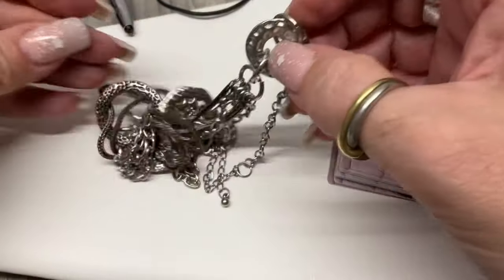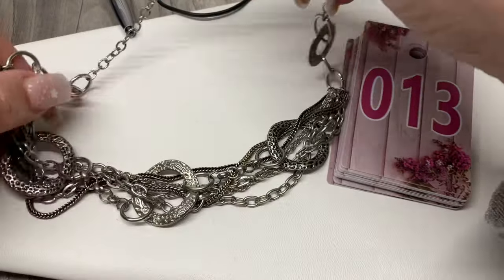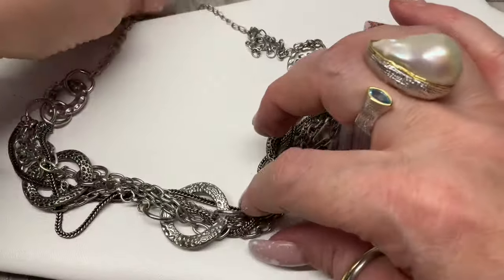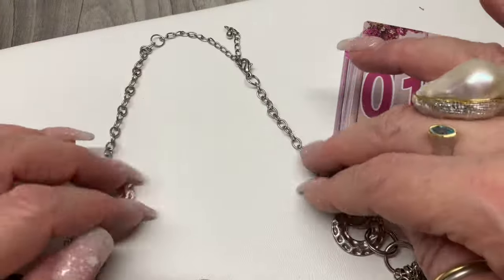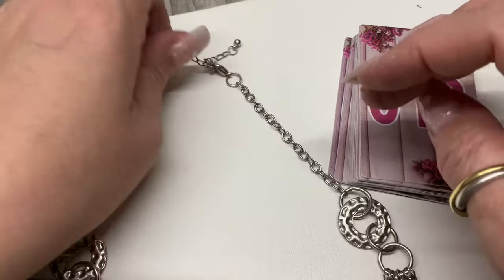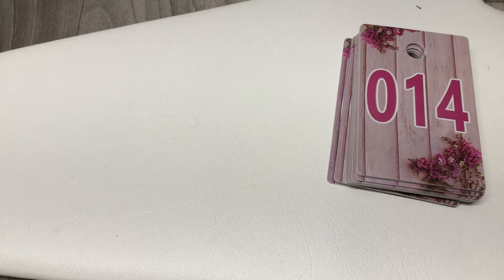All right, we have a necklace here. Silver tone with lots of good stuff going on. Lots of layers. Cool. There we go. This one's going to be, let's just go $5 on that one. Not signed.